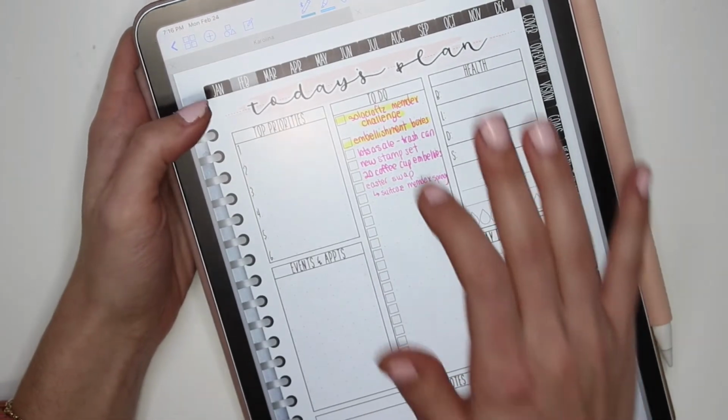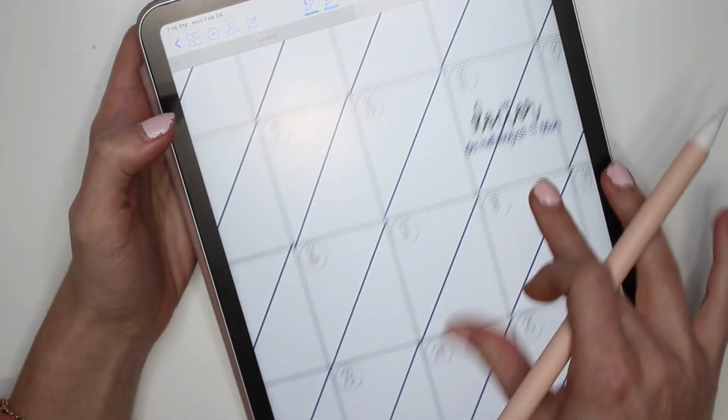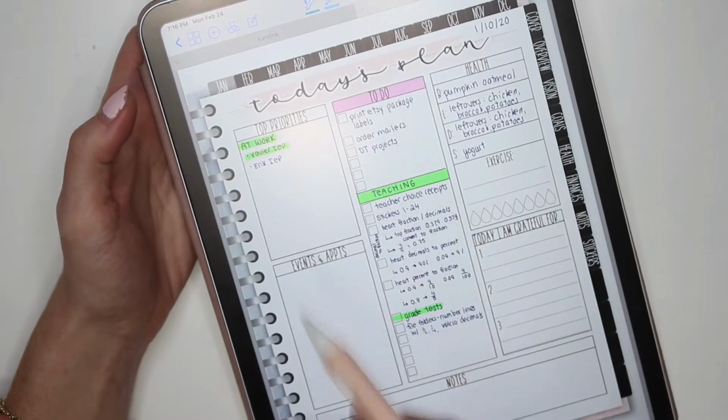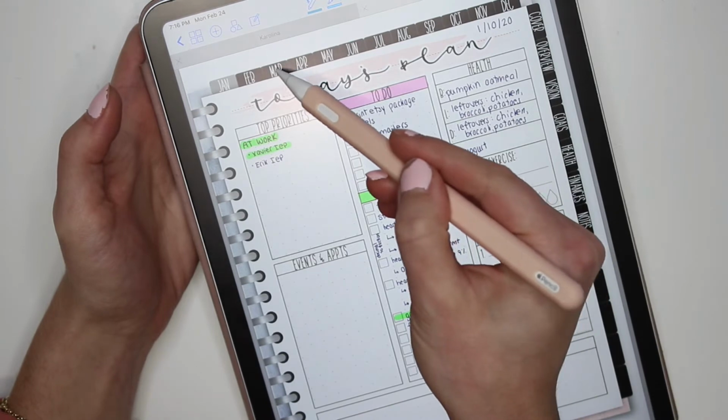I still love it, and I love that it has all the daily links. This is January, for example. I can click on January 10th and it takes me to that page. So I love that aspect of it.